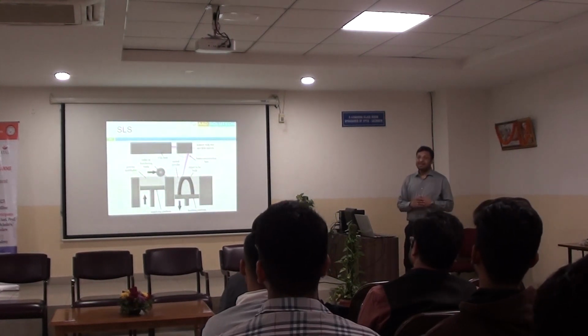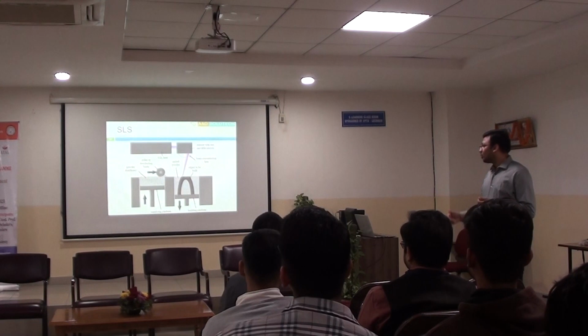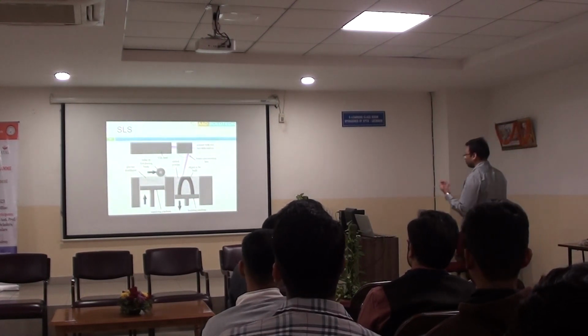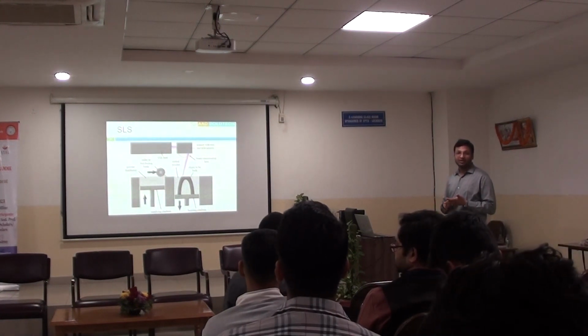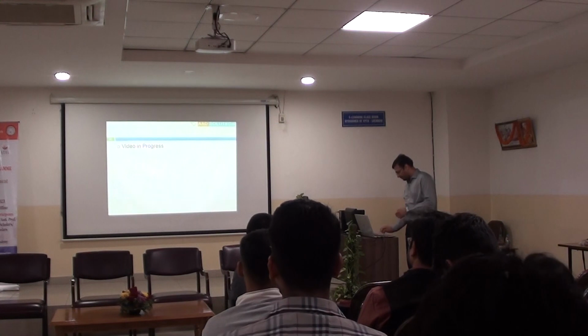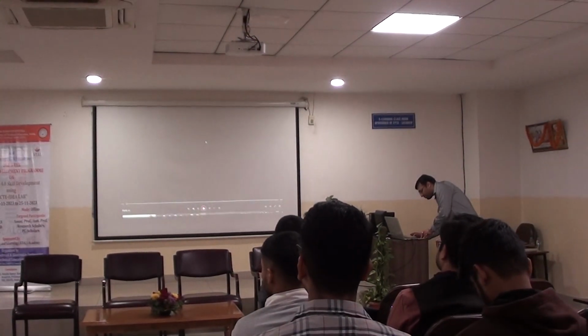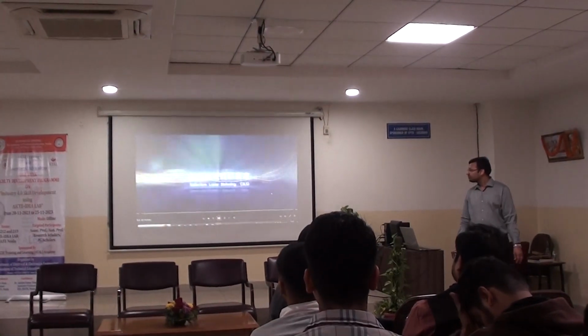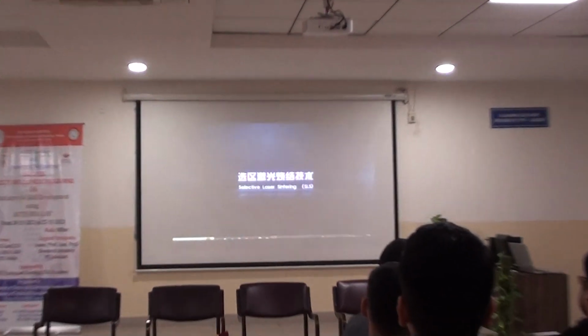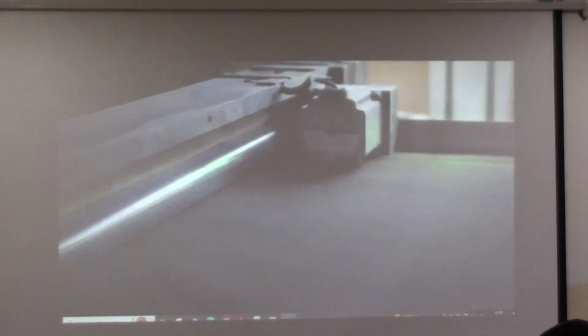Then we come to SLS. As was rightly mentioned, SLS is using powders. I'll run a video so that you all can understand how parts are built using SLS technology as well. So this is also using a laser. The laser sinters the part. This is how the laser strikes the bed of powder, and the parts sinter together. The powder sinters.